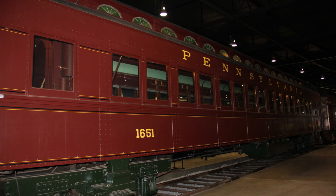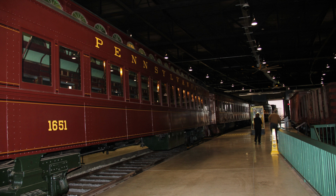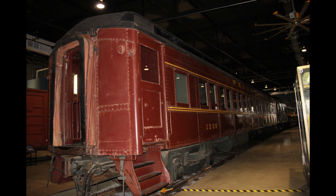By 1900, there had been a number of fires in wooden passenger cars caused by sparks from locomotives. This is a 1906 attempt at a steel car, but it's one of a kind because it contained too much combustible material. This one's a successful example of a steel car. The Pennsylvania Railroad was a leader in switching to steel.